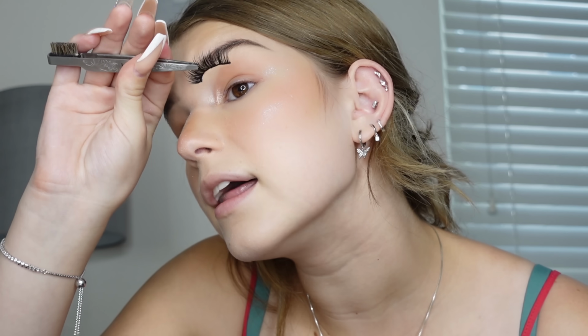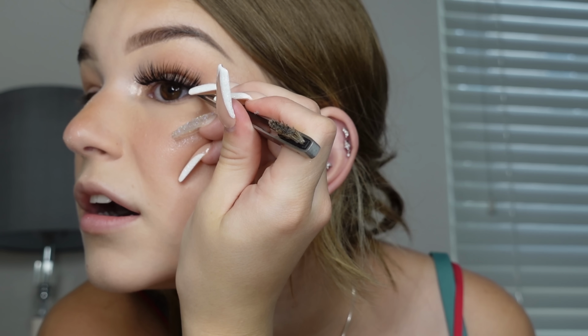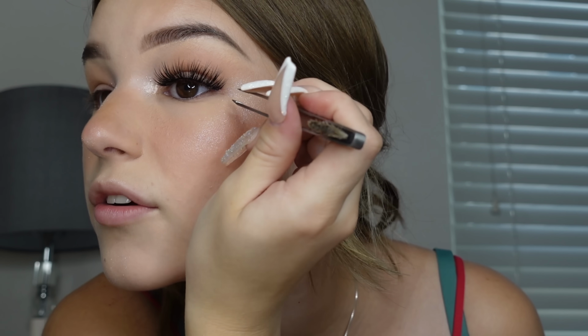Bendy, bendy, bendy. Is this bleeding? No, it's not. So you want to wait till the glue is kind of tacky. Dry, glue, dry. I like to start by placing the eyelash directly in the middle, and then I connect it on the outer corner first. Then I go towards the inner corner and just put it on right there.